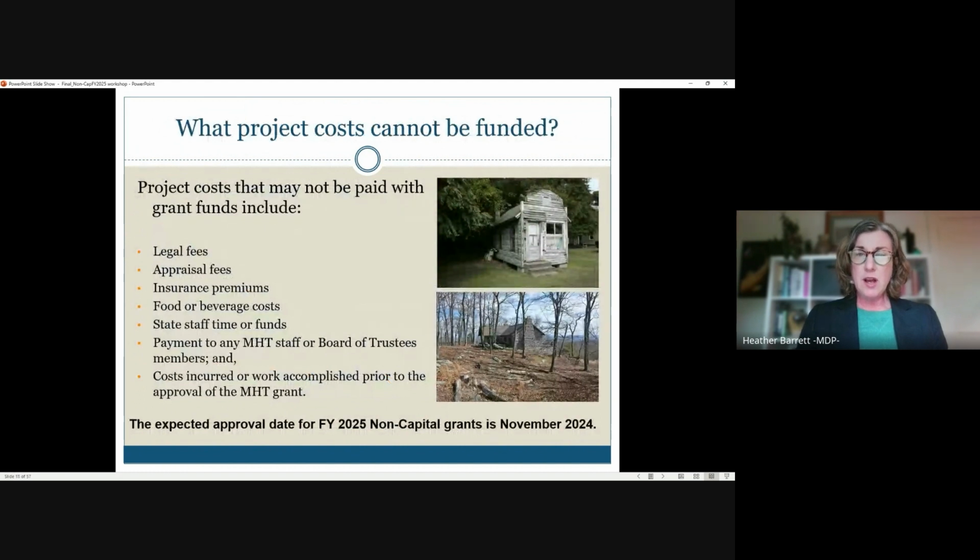So for project costs that we cannot fund, we do not fund legal or appraisal fees, insurance premiums, food and beverage costs for events, state staff time or funds. No, we do not fund payment to any MHT staff or Board of Trustees member or costs incurred or work accomplished prior to the approval. Look for awards to be announced in November of 2024. It usually happens within the first 2 weeks of November.